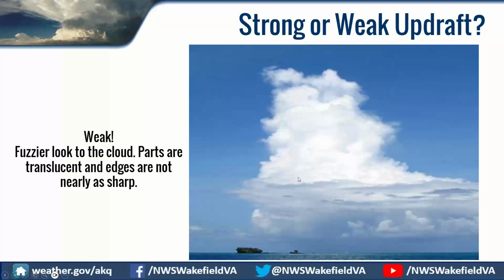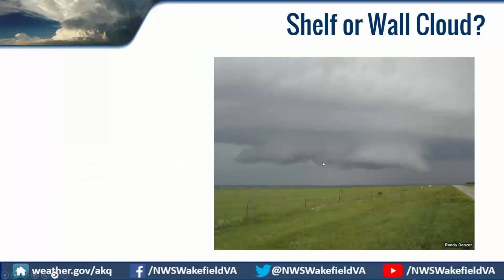Versus this is what we call more of a weak updraft, because you can start to see the fuzzier clouds. You can start to see the contrast here is a little more smoothed out, like you take a picture and you hit smooth a couple of times. This is more of a smoothed out picture. It's not as sharp. It's not as contrasted. The parts are more translucent. The edges are not well contrasted. So it's more of a weaker amount of updraft.